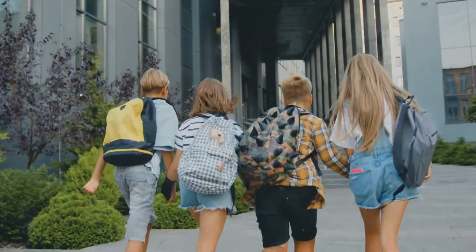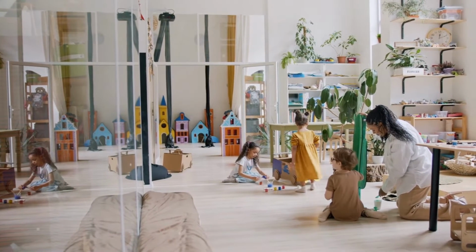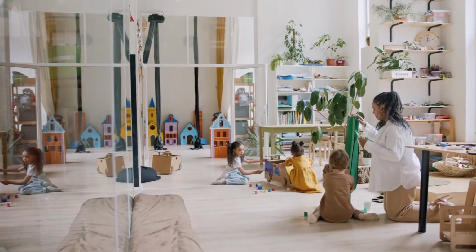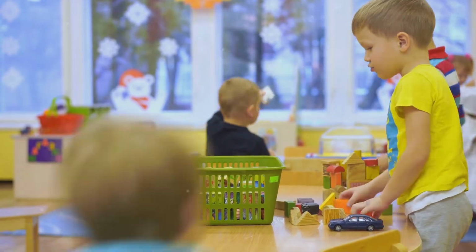Education in Oslo is free, as public schools don't charge tuition. However, if you have young children in need of daycare, the cost is around 3,000 Norwegian kroner per month for a full-time spot in a government-subsidized daycare. This makes it easier for families to find quality care while enjoying the benefits of the excellent education system.